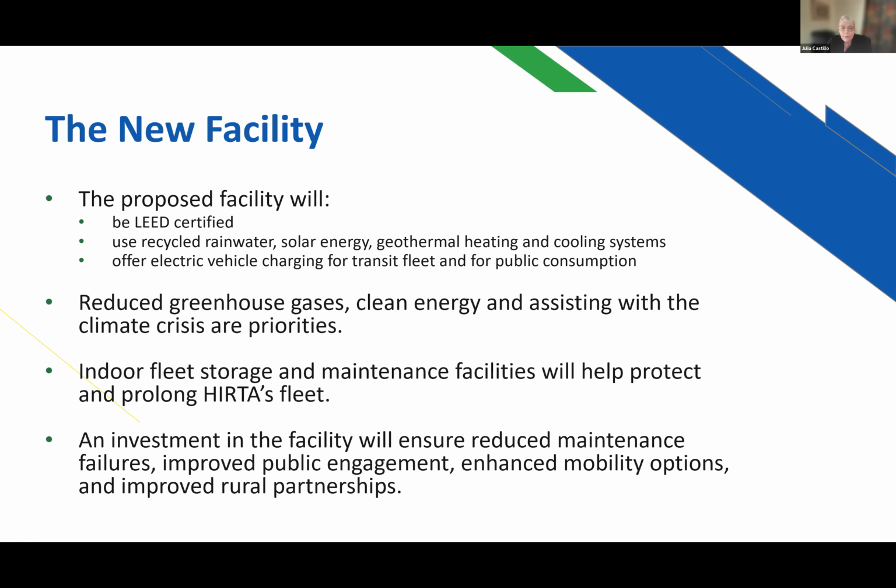We wanted to stick with being able to make this facility better for the environment, so it will be LEED certified. We want to have recycled rainwater, solar energy, and geothermal heating and cooling. There will be electric charging, not only for our transit fleet, but we're also hoping to put electric charging stations in our parking lot that the community can also take advantage of. Like I said, our goal is to reduce greenhouse gases. It will be clean energy. We have to do our part in the climate crisis that is happening.